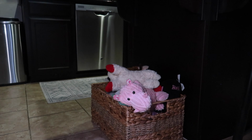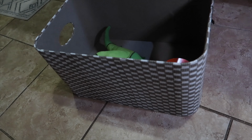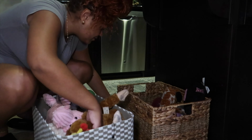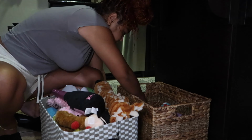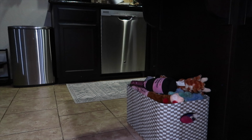Okay, I'm gonna start with the toys because Denzel took the dogs for a bike ride. So it's the perfect time for me to change this. I don't like this. I don't like what this is currently giving. So we're gonna change it to this one that I found at Home Goods. I think that that looks so much better.